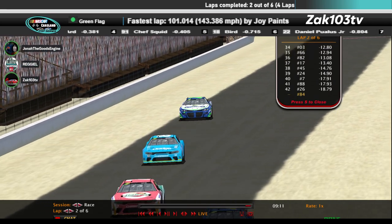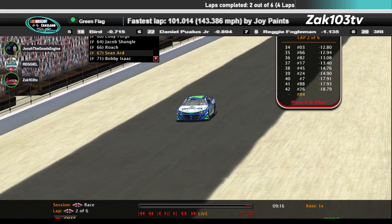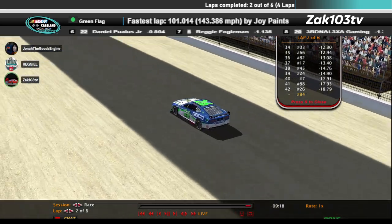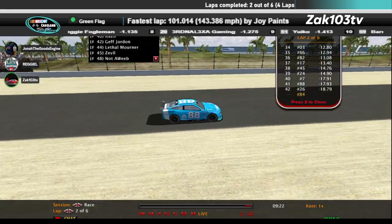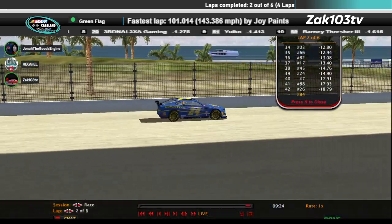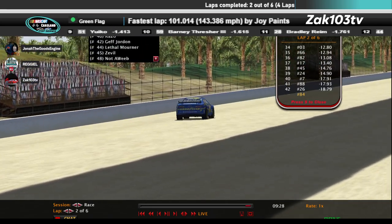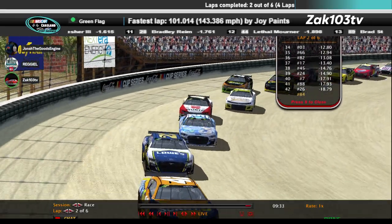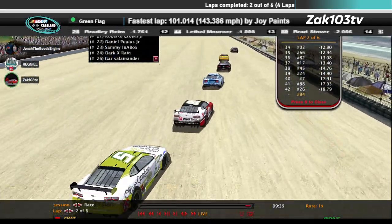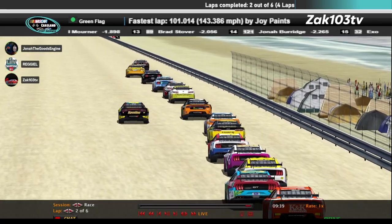I don't know if they'll call out a caution or not. I think it's all manual. I don't think so, but these cars do have damage. Specifically, Jessica and the 88 look to have the most damage, and that's just going to hurt their race. Then the 24 of Dark X Rain definitely has a lot of damage as well, from the side. Let's take a look back at what happened. We're going to look at it after the race, as there's a lot of stuff going on up front. No caution so far.